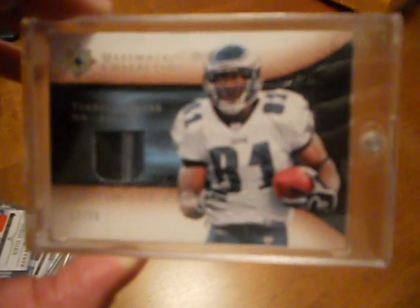Terrell Owens, three color, four color if you tilt it to the side like that. Four color patch, numbered 17 of 20.